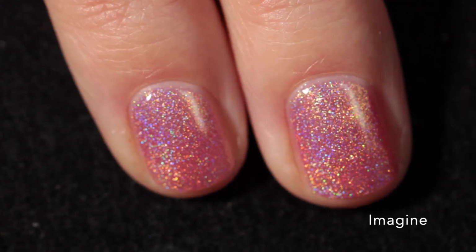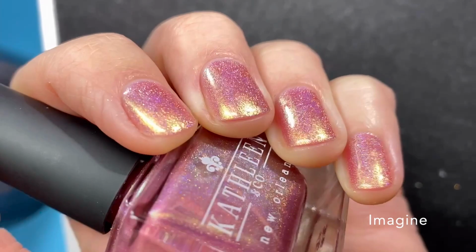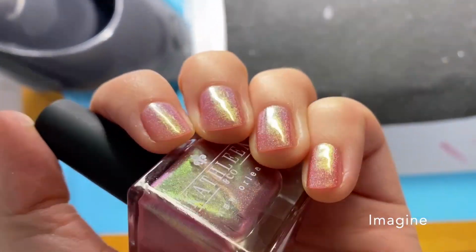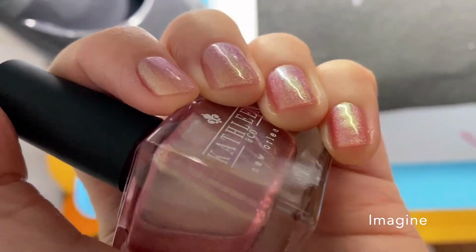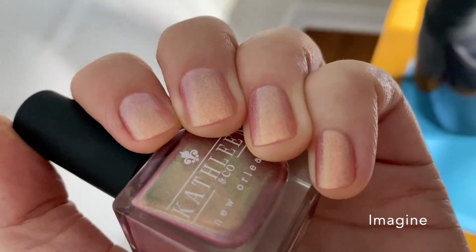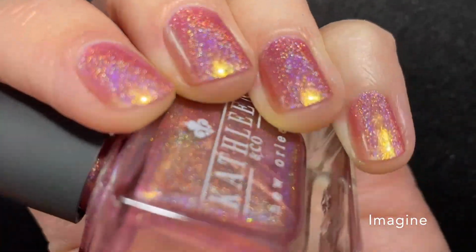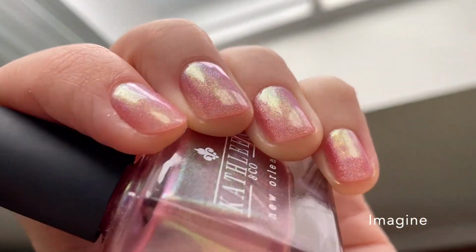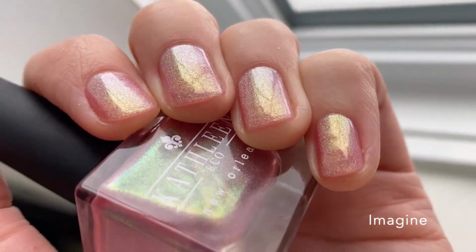So here it is in 3 coats plus top coat, and I think that this is just a beautiful soft pink. It works beautifully on my skin tone. I'm very lucky that it almost looks like a nude sort of nail, and the hollow in this one is incredibly strong, as is the shimmer. It's just a beautiful contrast.